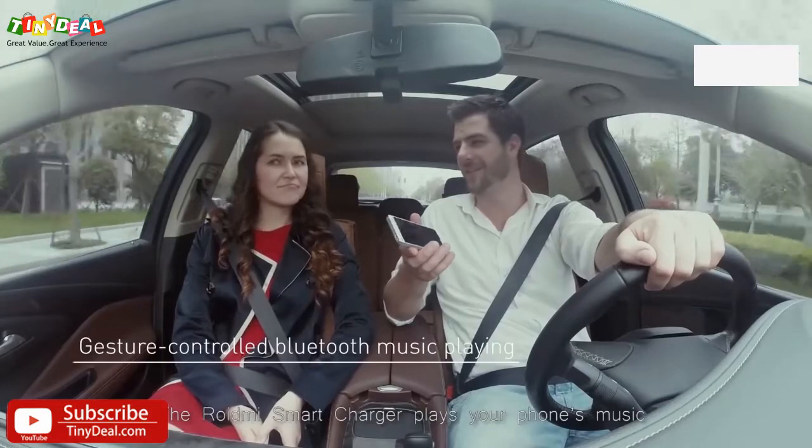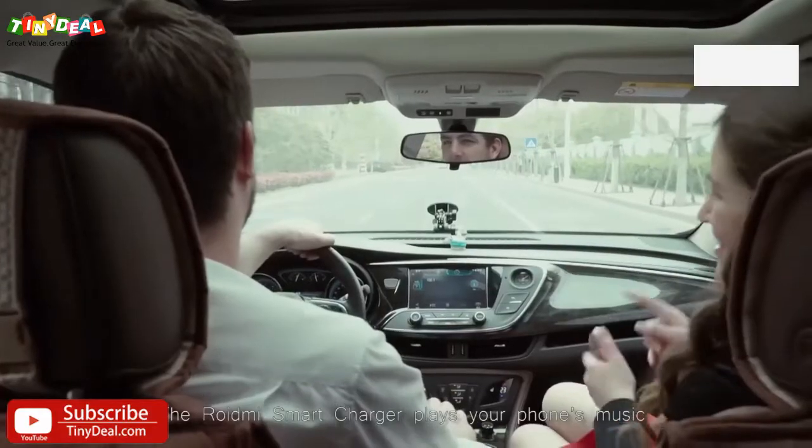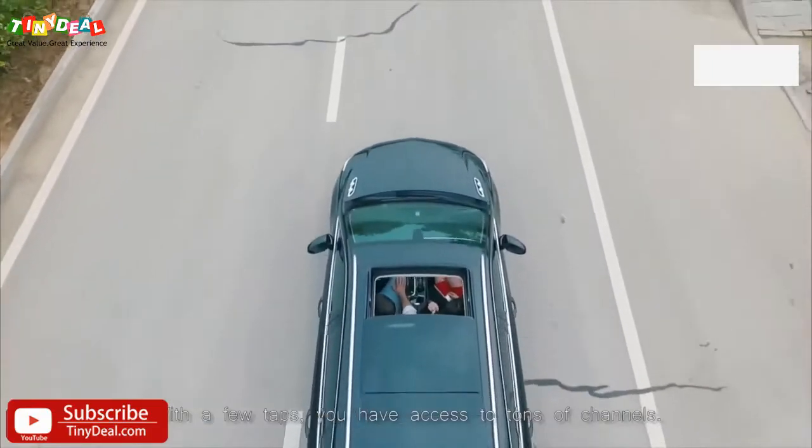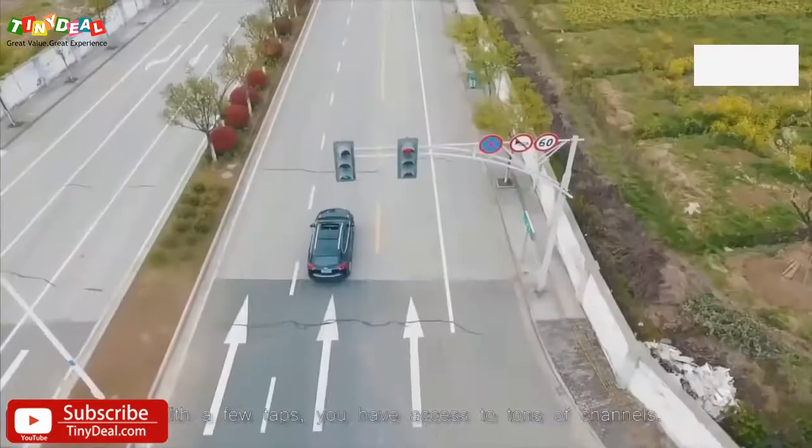The Roidmi Smart Car Charger plays your phone's music through the car stereo. With a few taps, you have access to tons of channels.